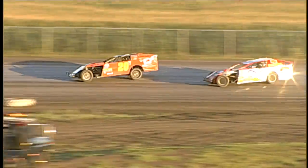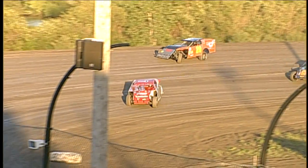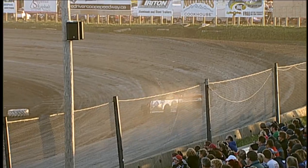Danny Staff trying to find his way around Kevin Sexton on turn 3. Sexton slowing down, having some problems, taking the high side, and Danny Staff and Rick Delane find a way to pass him. 6 laps to go.